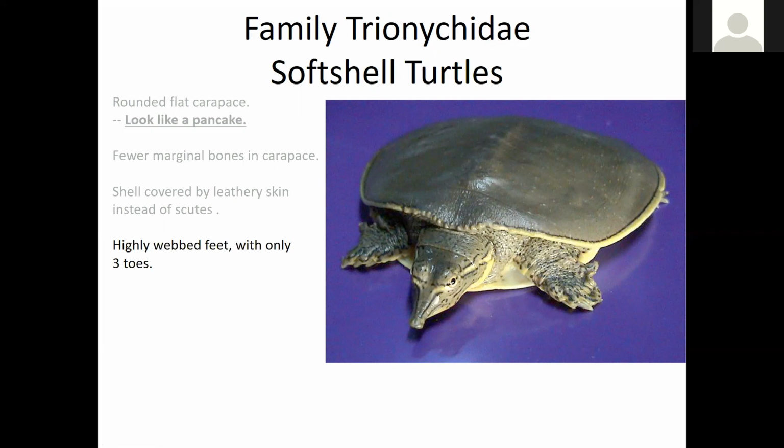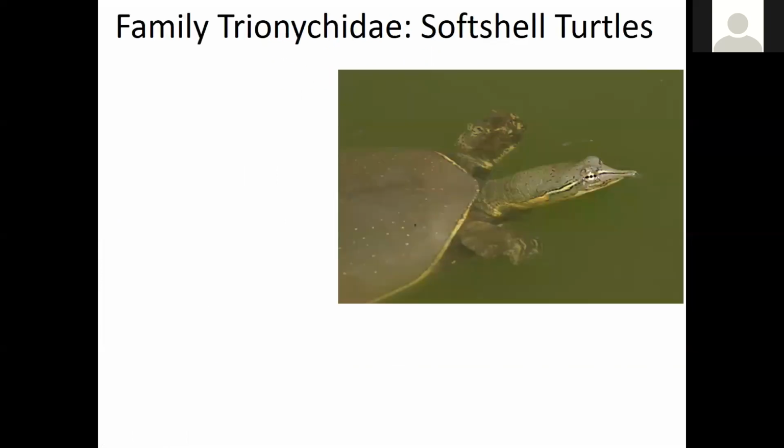A really, highly webbed feet. These things are fast swimmers, and they stay in the water most of the time. A really long tubular snout with the nares or nostrils, whatever you want to call them, right on the end of the snout. A really long neck. Okay, be careful if you catch one of these things and don't get bitten when that long neck comes out. Yeah, long neck, long snout with the nares right on the end. The females are often much larger than the males in this family.